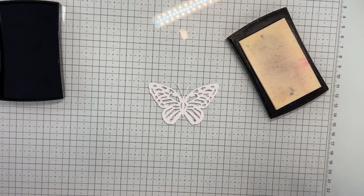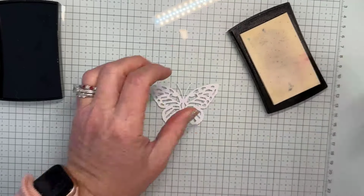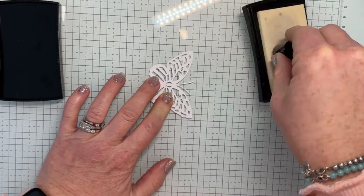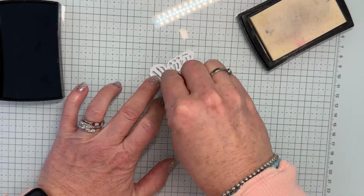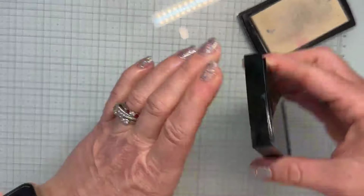So you guys will remember Versamark is our really sticky clear ink. It's excellent for embossing. It can also be used to add watermarks to projects. So these are very delicate dies, especially the antenna. So you'll want to just go ahead and use a little sponge dauber. We're going to add just halfway with our Versamark.